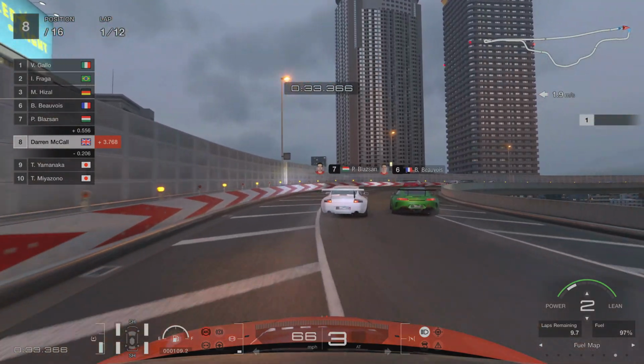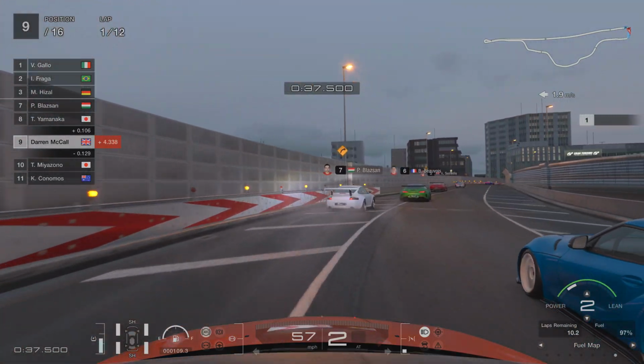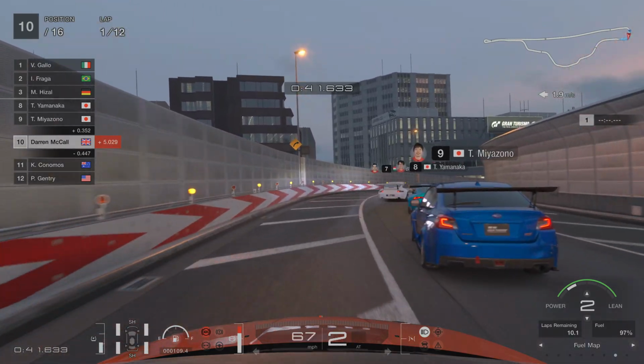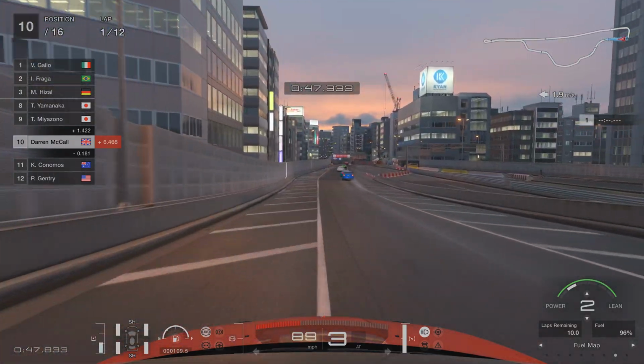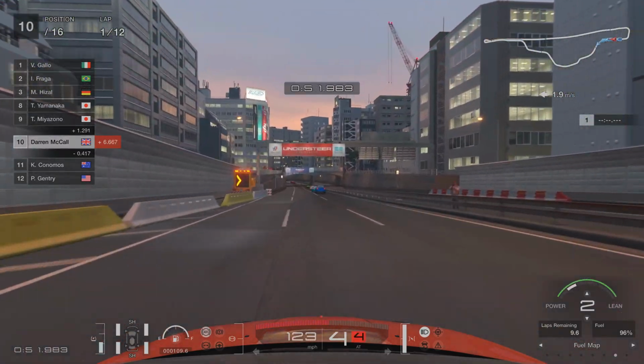Oh, little nudge there. Kind of slowing around this corner, but we've got to be really careful. We do lose a couple of places. As I say, the first lap in this race is very greasy. It's kind of like a semi-drying track.